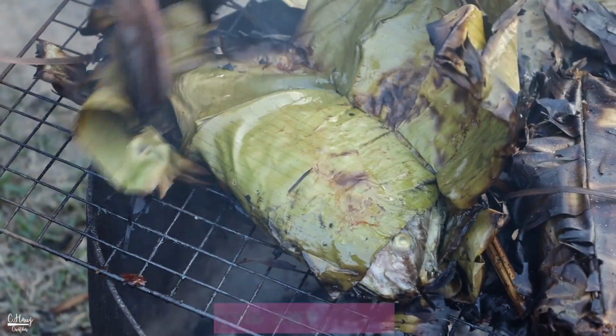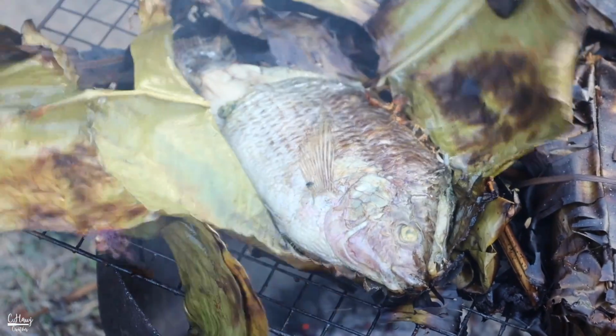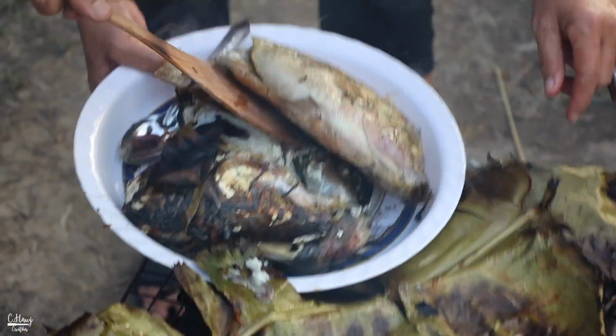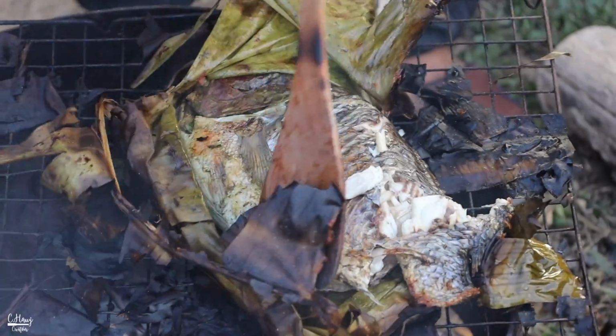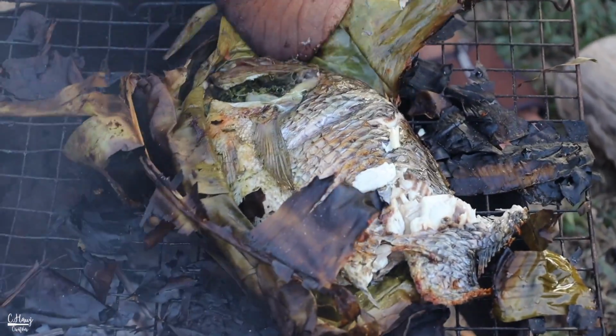And then for dinner, my uncle and my auntie made some C.HawjCreations, which is basically fish stuffed with fresh herbs, and then it's wrapped in banana leaves and cooked over some wood. So this fish is very aromatic, very delicious. It's amazing with sticky rice.